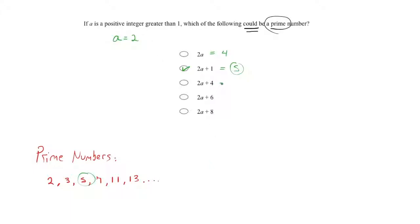Although, just for completion's sake, 2 times 2 plus 4 will be 8. Not a prime number, not on my list. 2 times 2 plus 6 will be 4 plus 6, which is 10, also not on my list. And 2 times 2 plus 8 is going to be 12, which is also not on my list. We'll just say one more thing about these numbers. All of them are even except for 5. Remember, I said 2 is the only even prime number.